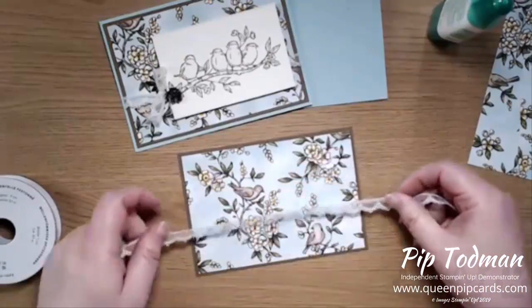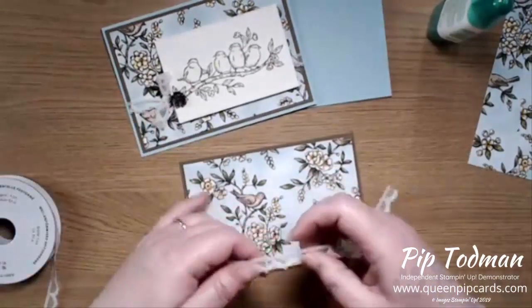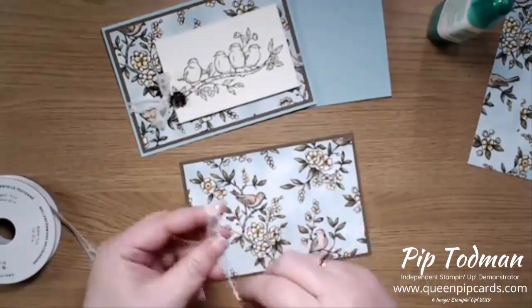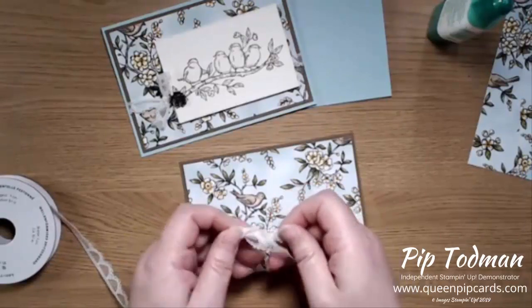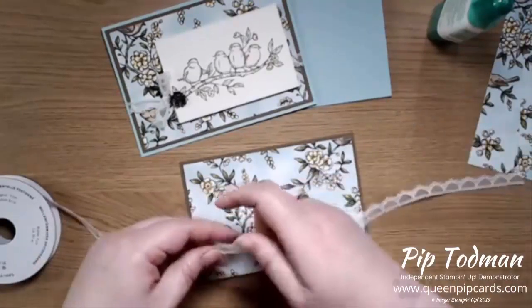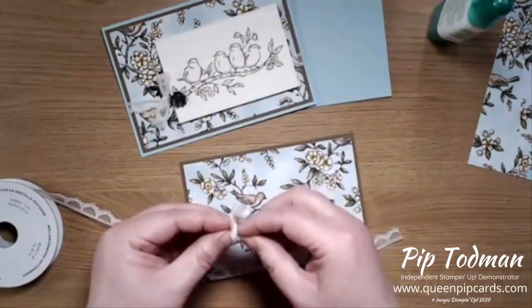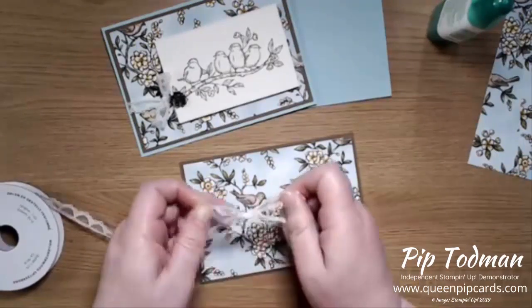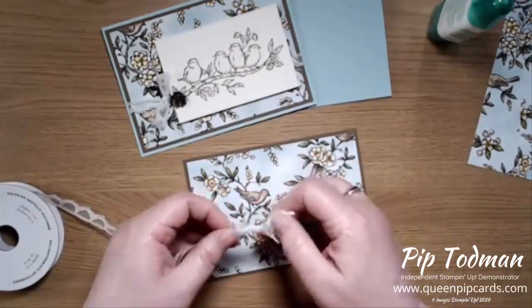Okay, so I wanted to just show you how you could get this bow without bringing two pieces round and tying it together. So I do the cheat thing. Basically I tie my bow. Might need a bit more ribbon to this. Let's see. Yeah. So I get a nice long piece of ribbon and then I tie my bow up here, sort of midway along my ribbon piece. There we go. Tie my bow like that.